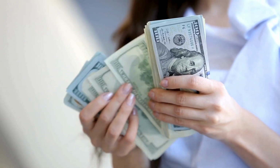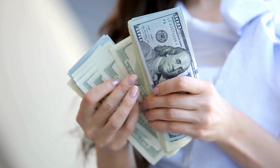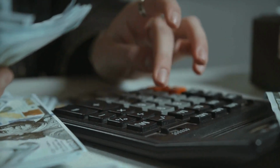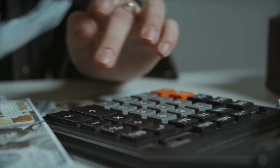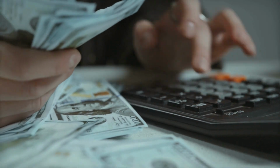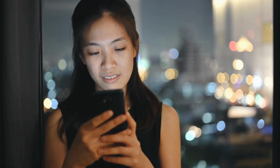What is the 5-minute budget? The 5-minute budget is a streamlined approach designed to get you started with budgeting as quickly as possible. Here's a step-by-step breakdown of how it works. Gather your financial data. Begin by collecting your income and expenses from the previous month. This can be done by logging into your bank account and downloading your transaction history.